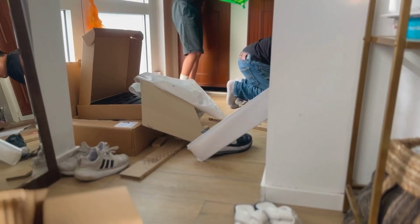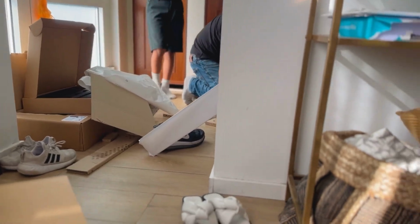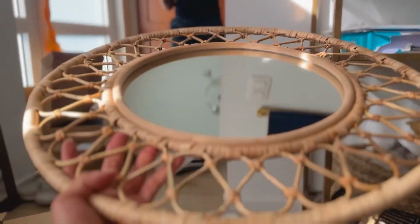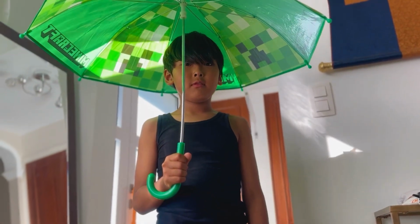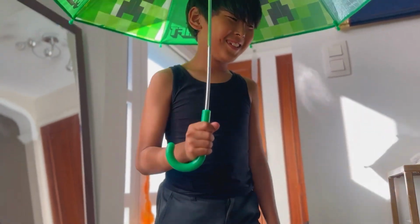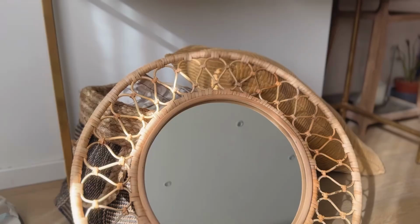And we also bought one shoe rack just for this corner, and the mirror is also just for the entry hall. So Kungil is playing with me, as my husband is fixing the shoe rack.